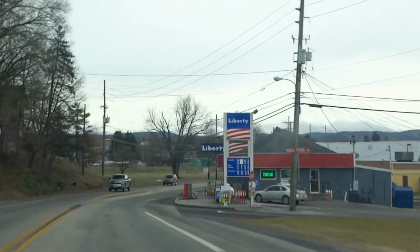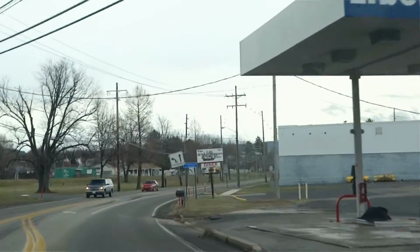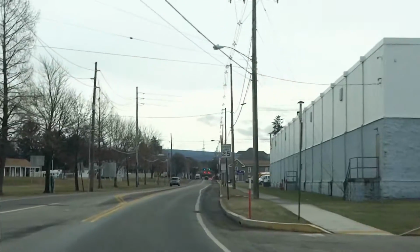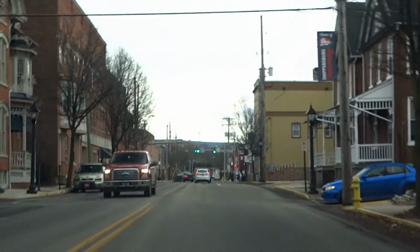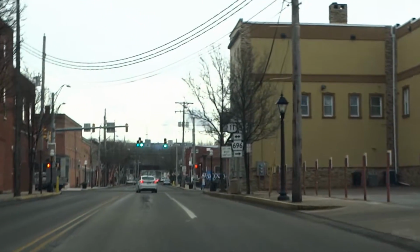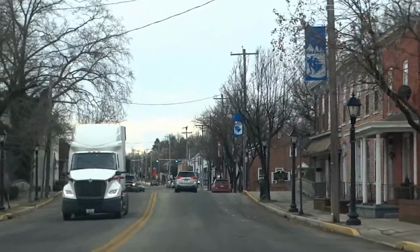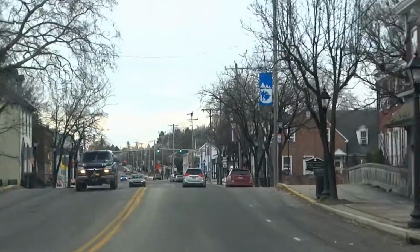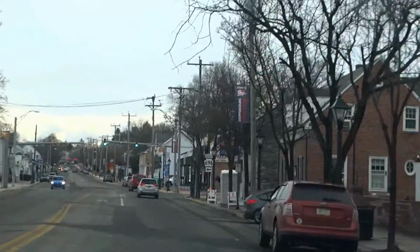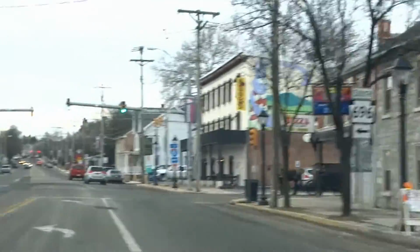And now arriving in Shippensburg. And the downtown area. Apparently US 11 shares part of this road, at least for a few blocks, but I'm supposed to stay on 696. That away.